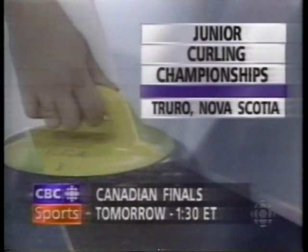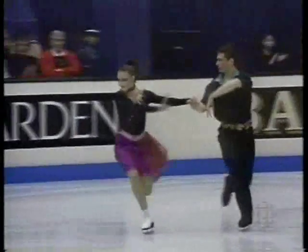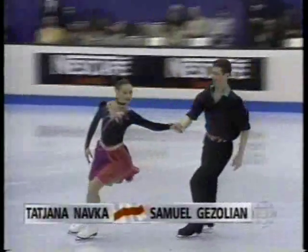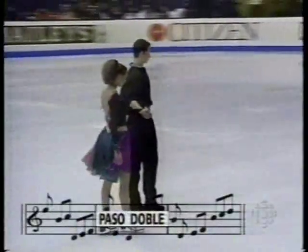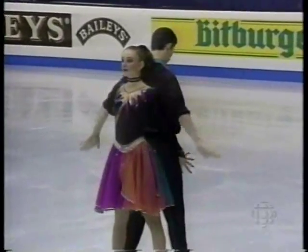But right now on the ice, another team like Shailin Bourne and Victor Kratz that has had a meteoric rise at these championships, Tatjana Navka and Samuel Gezolian of Belarus. They're actually Ukrainian-born skaters. Once competed for Russia and trained in Lake Placid. They're in fifth place.